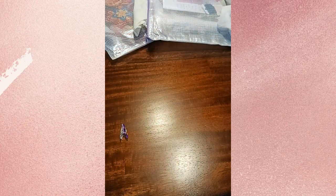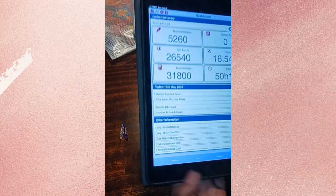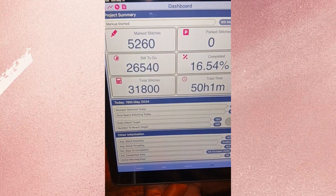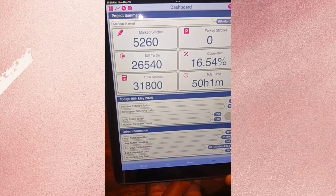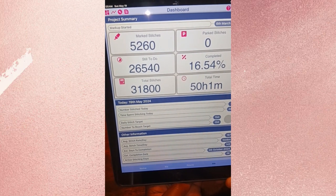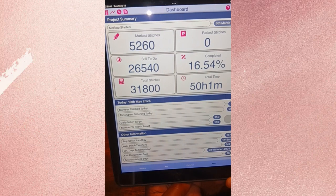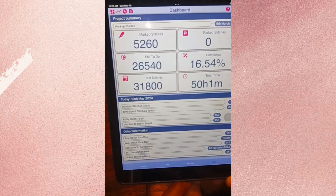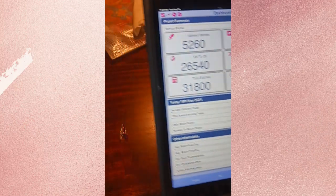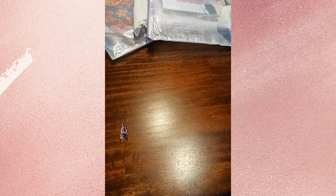Let's get to the stats. Okay. So the stats of this project is that I've completed 5,260 stitches. I have 26,540 to go, and I've completed 16.54% of this project. And again, I am having a ball with this project. I love it. All right, so let's get to the next project.